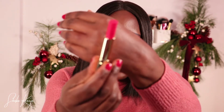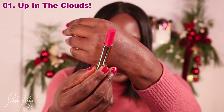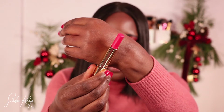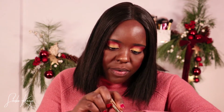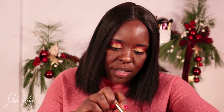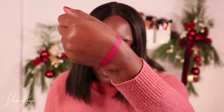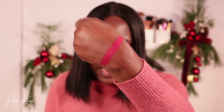All right, so first shade is this one here. You can see that's how everything looks in there. That's how much product we are getting, by the way, and that is the color right there. Let me quickly swatch it before we apply it on the lips so we can see how this color looks swatched. It does feel quite creamy as well. So that is how it looks swatched, the face color here.